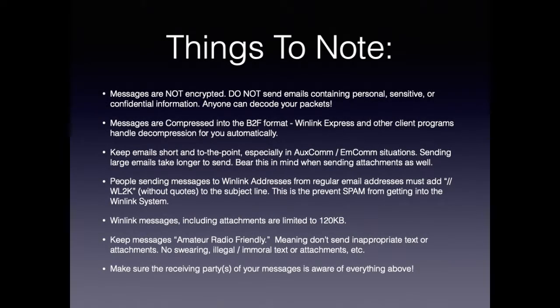Some things to note, though, and pardon me, I'm going to read my screen for this because there's a lot here. Messages are not encrypted, so do not send emails containing personal, confidential, or sensitive information. Anybody can decode your Winlink messages. Another thing that's not in here that did come up on Monday night: do not use Winlink to conduct business. Just the same as in anything ham radio, you can't conduct business using amateur frequencies, and Winlink is no exception to that. So I want to throw that in there.